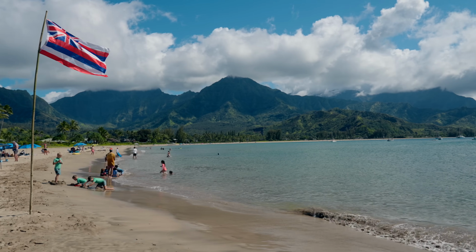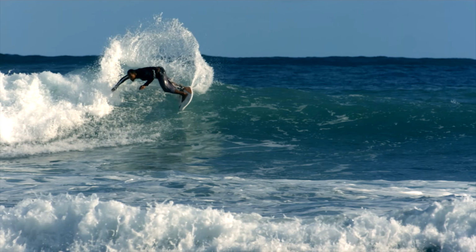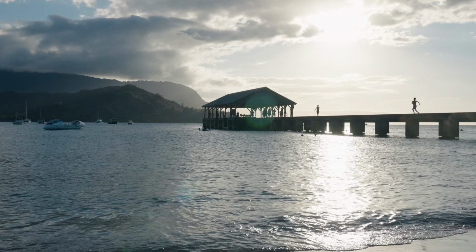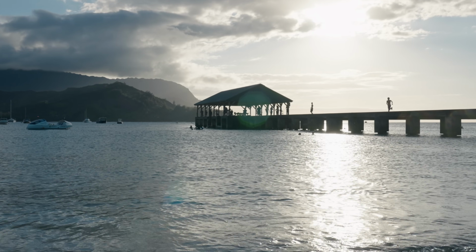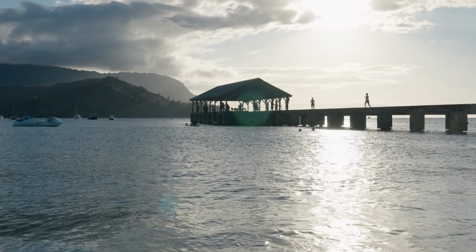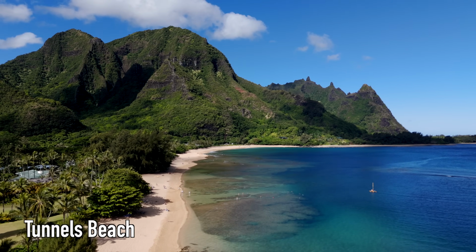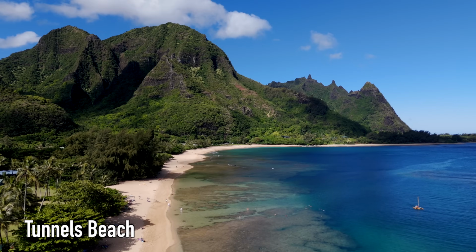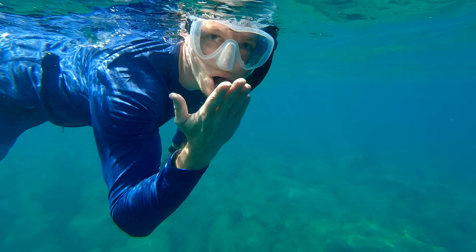Perfect for swimming in the summer and great for surfing in the winter. But even just walking along the sand and taking in the backdrop or hanging out by the iconic pier, this is a place that will take your breath away. Moving down the road, we hit Tunnels Beach. Probably my favorite beach on the island, and one of the best snorkeling spots I've ever visited.